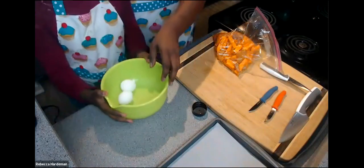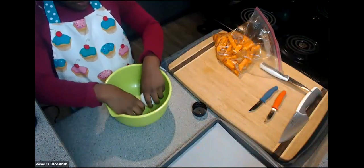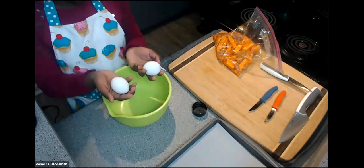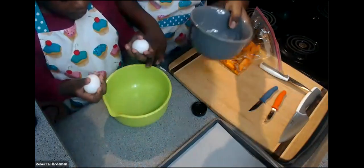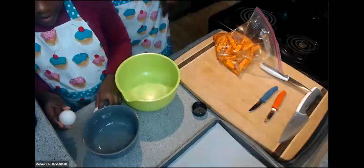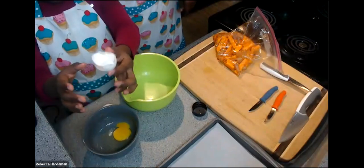So we have 2 eggs. You need a bowl. I need a bowl. I have 2 eggs here. 2 white fresh eggs. Okay, crack them into there first and then in there. Good job. Here, the garbage is right behind you.